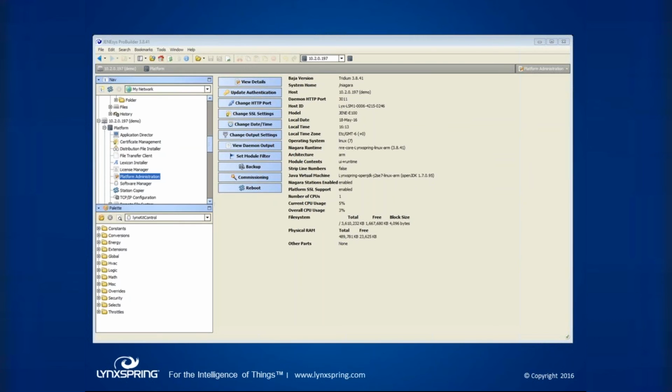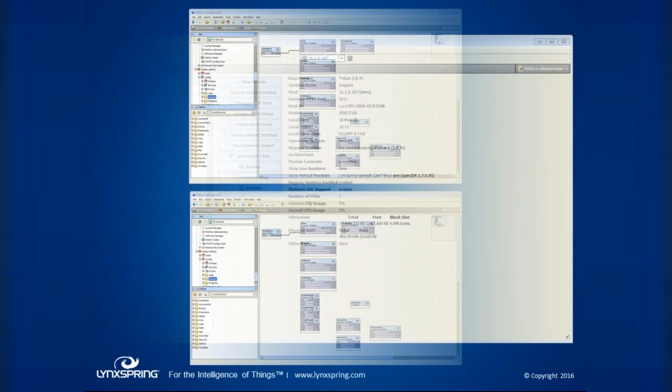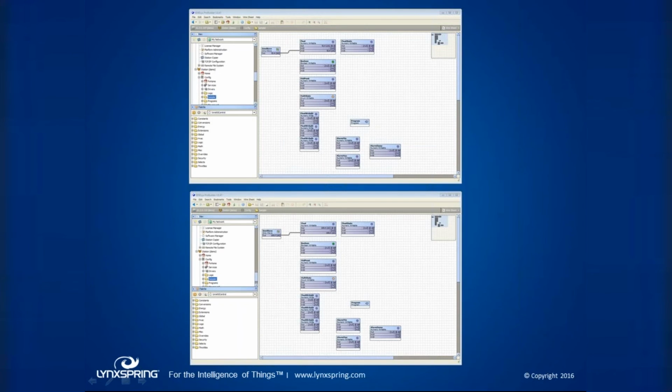For example, for those of you who are really excited about Niagara and know Niagara, you can see here this is our platform administrative view, and this is being served right out of this Edge device that you see. So it is operable. If you look down the middle screen here, you can see the host ID is a Lynx LSM1. LSM1 is the Lynxspring Smart Module. One means it's the first one in a series.